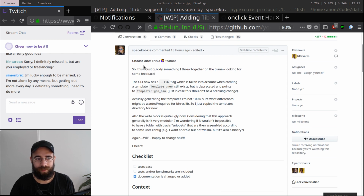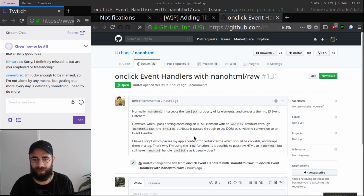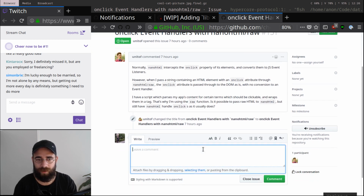John. All right, let's see. Let's look at this. So this person opened the thing on Nano HTML. It intercepts the onclick property of the elements and converts it into JavaScript listeners. However, when I pass a string containing an HTML element with the onclick attribute, it's passed to the DOM as is, without the conversion to an event handler. I have a script which parses my app's content. I don't know. Could you perhaps create a repro? It's a code example. It's a bit hard.